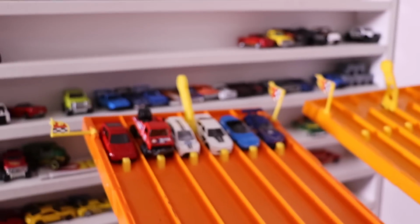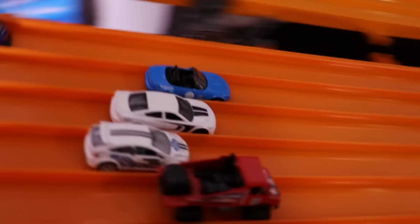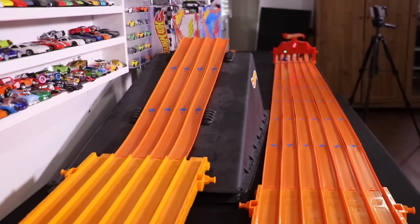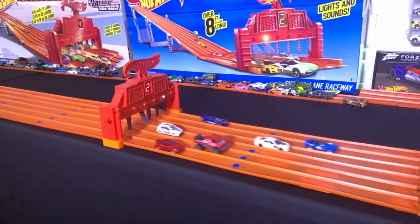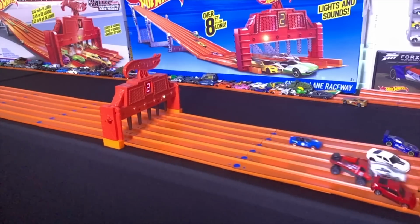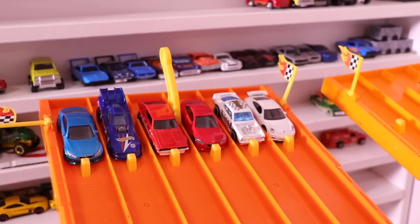Here we go, race number 1. On your mark, get set, go! And the Mazda MX-5 Miata takes the win, representing blue team. It will move on to the finals. And we're all set for race number 2.